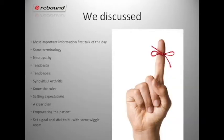So what we discussed, this was the most important talk of the day. We talked a little bit about some terminology: carpal tunnel, cubital tunnel, tendonitis, those sorts of things. How important it is to know a little bit about the rules that you're dealing in, and then how I personally like to handle an interaction with a patient in the workplace. And then setting your goals. You can stick to it as much as you can, but there's going to be some wiggle room.